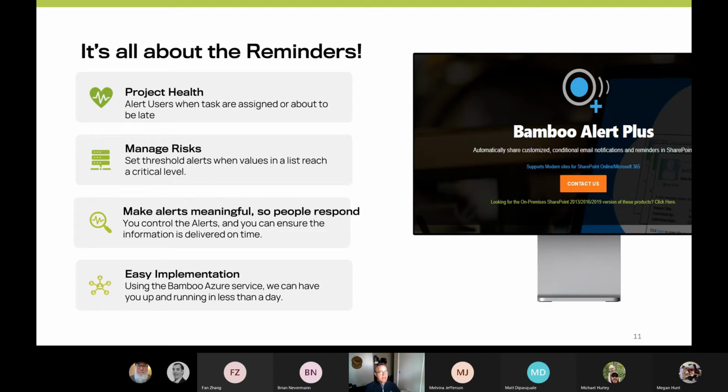Let's say you want to manage risks. So you want to set threshold alerts when values in a list reach a critical level. It could be inventory. It could be customer satisfaction. It could be anything that you're tracking in a list that when an item in that list reaches a certain value, you want to run an alert and send it out to the appropriate people.